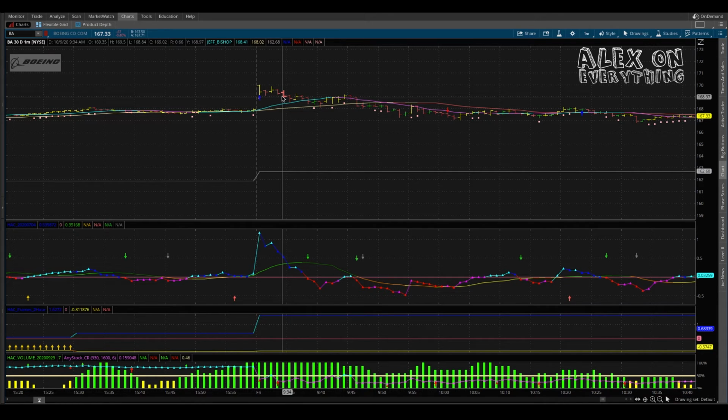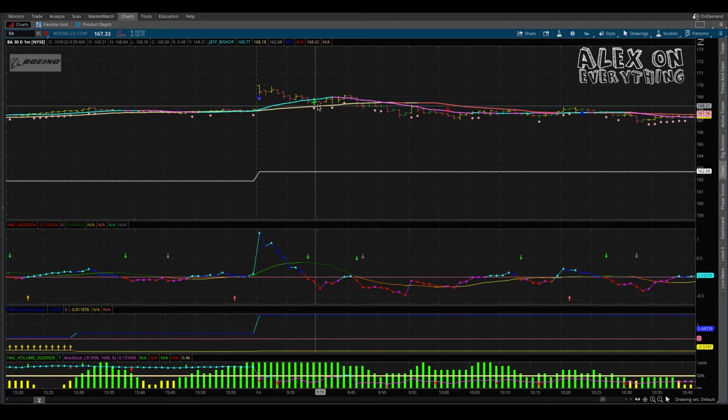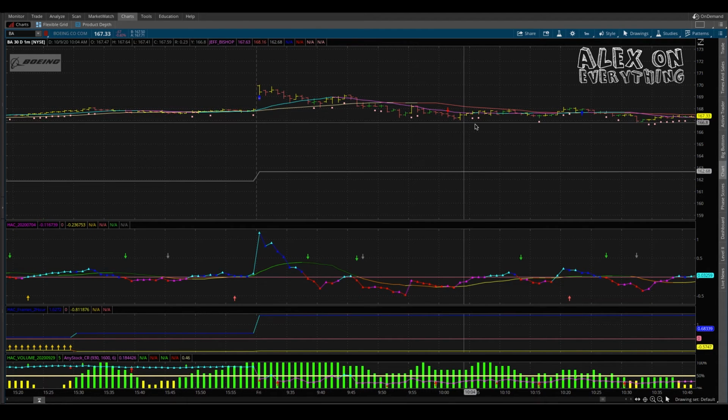I ended up only making like $100 on it. It was like, I don't know, 5 or 6%, something like that. But you can see I was right for getting out because the price didn't get any higher than that. It ended up going back down. So I'm glad that I was able to make some profit because that's what it's all about.